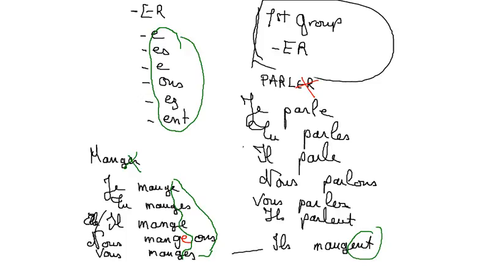This is the first group. Any verb that ends with ER and is not part of the third group finishes this way. One important thing, which is very, very, very important to know: the second person of the singular, tu, always ends with an S at the end. Always. And that's in every form, every time, every verb possible of any group. This is a rule you must learn very well. It will help you in the future.